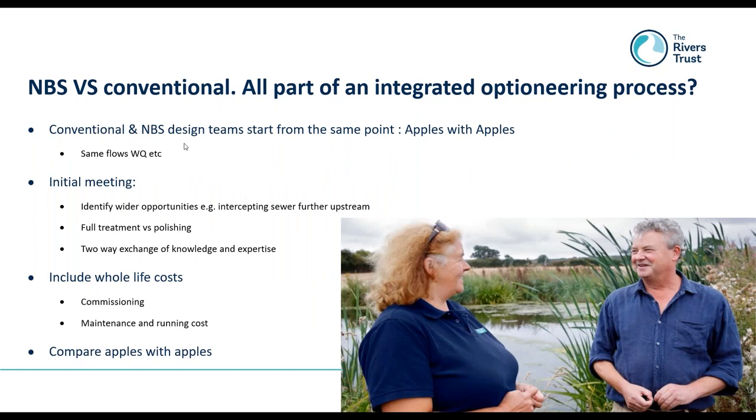Okay, so the optioneering process. The first thing I would say is that we did our optioneering for the wetlands separately from Stantec and the team that was doing the conventional design. So I think the first thing is very much that the two teams should have the same input data, coming from the same starting point. I think that was largely true, but there were certainly some elements of data that we should have shared.